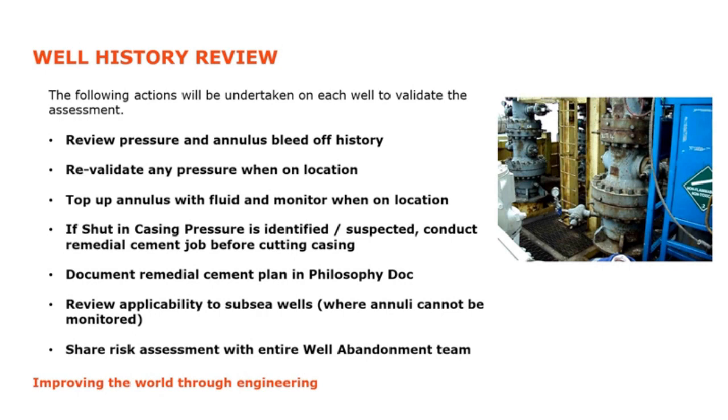If there's a shut-in casing pressure identified or suspected, you need to do the remedial cement job before you cut the casing, obviously, and then document that in the philosophy document. And some subsea wells where you cannot monitor the annuli, you need to make different assumptions, but of course there's higher risk where you make assumptions, so you need to be very careful with that. And then it's important you share the risk assessment with the entire well abandonment team. The geologists, the casings, jobs, the cement people, you know, they'll all have pieces of information which can bring this jigsaw together.